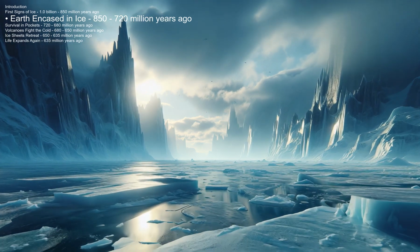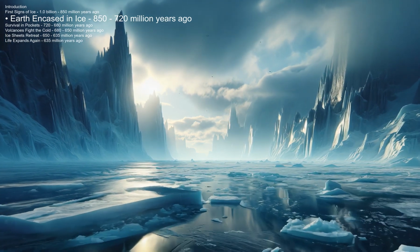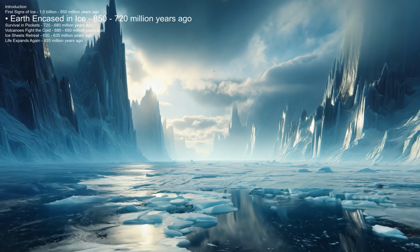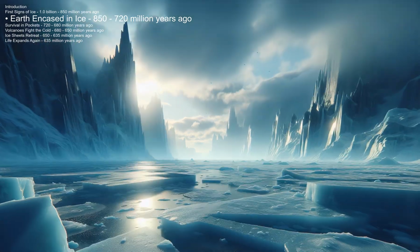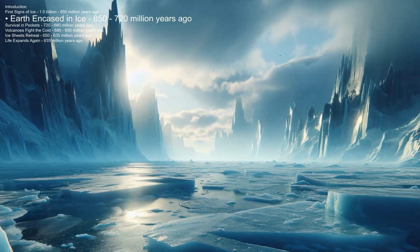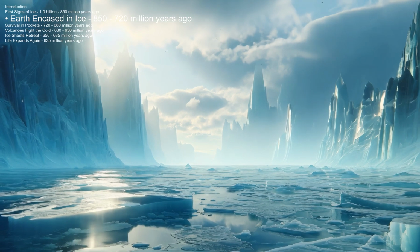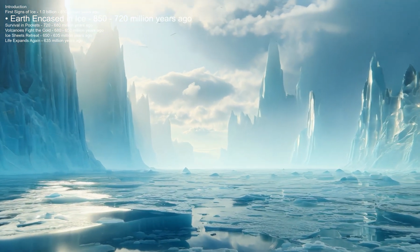A vast expanse of ice stretches to the horizon, with jagged peaks piercing the surface. The air is biting cold, devoid of moisture. Below the surface, a thin layer of liquid water teems with simple microbial life, with sunlight barely penetrating the thick ice.